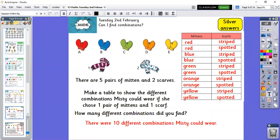Okay, how did you get on? Okay, so here we go. Have a little look. So you probably would have ended up with a table like this, and there you should have found that there are 10 different combinations that Misty could wear of mittens and scarves. So let's just double check. 1, 2, 3, 4, 5, 6, 7, 8, 9, 10. There we go. 10 different combinations. If you're ready for the gold challenge, let's move on.